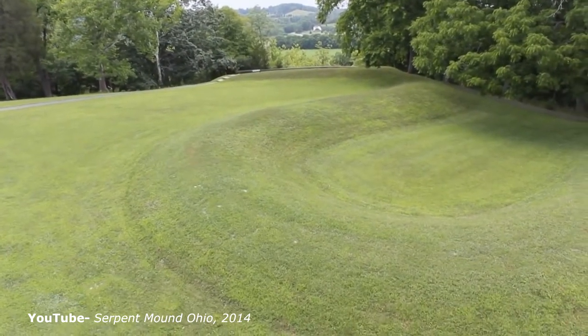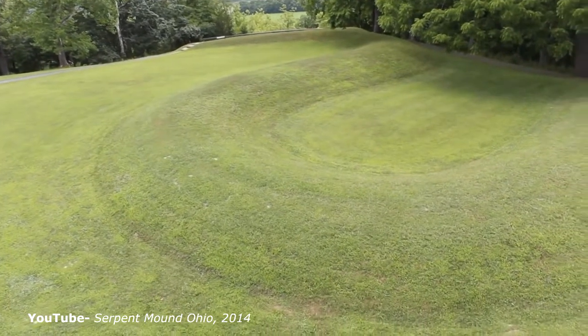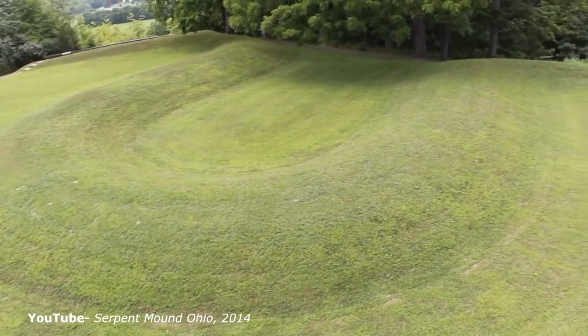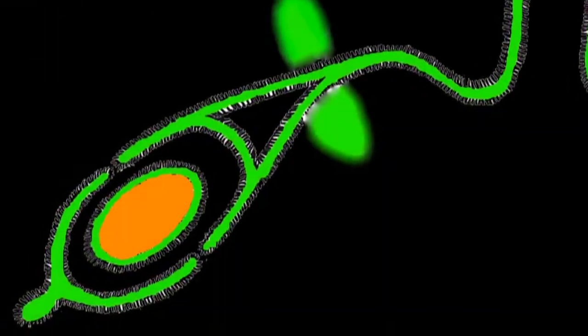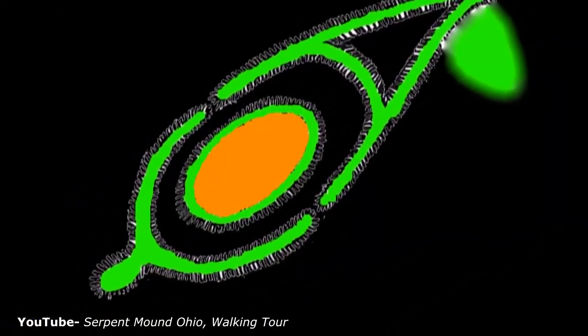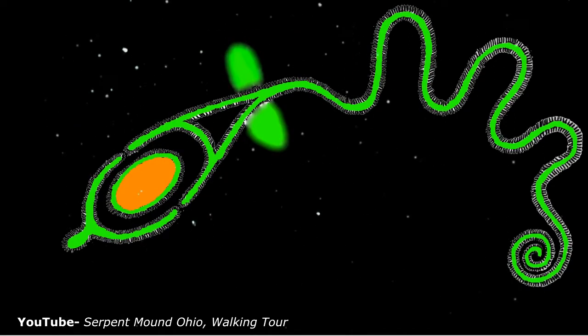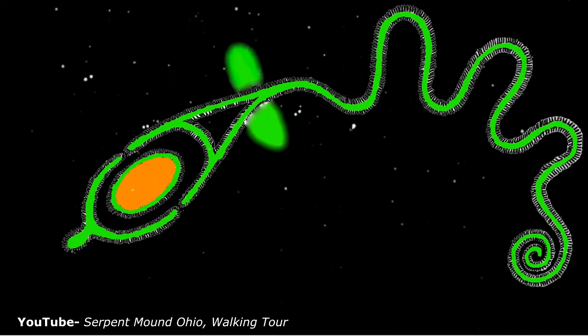The mound, which resembles a coiled serpent, is shrouded in mystery and dispute. Despite more than a century of inquiry, there is no clear evidence concerning what it represents and what it was erected for. Various astronomical alignments indicate it may have served as a calendar.